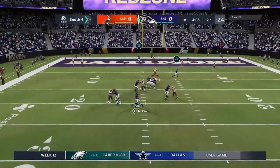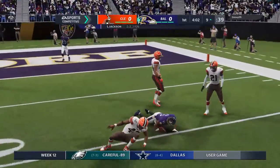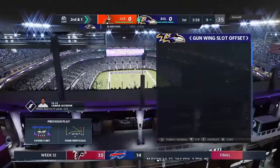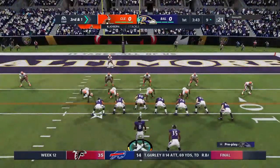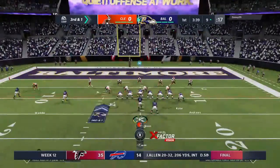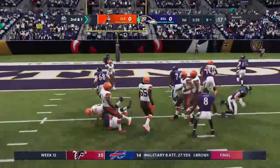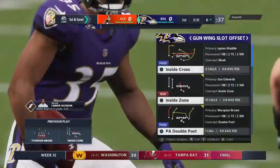And now Jackson will look to throw it. This will be caught just inside the 10. And he's dropped just before the line to gain. 4-yard pickup leaves him with 3rd and 1. This will be play number 7 on the drive. 3rd and a yard. They'll try and run for the first with Edwards. And he gets the first down yardage he needs before he's brought down at the 6.